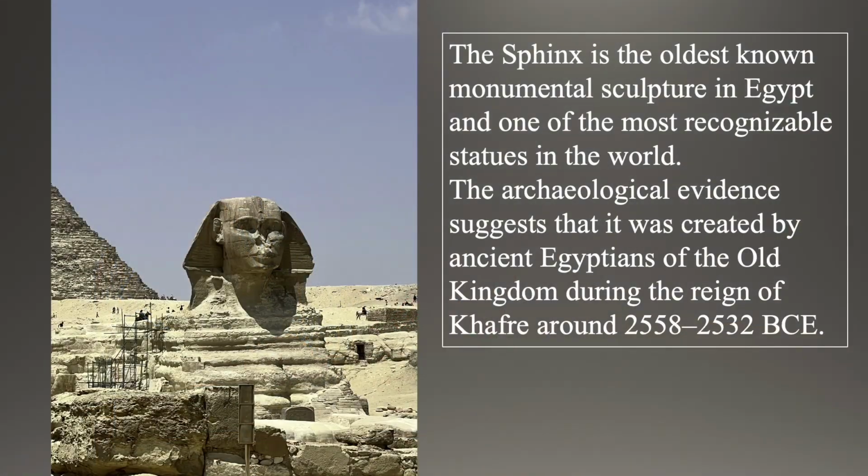Now, the Sphinx is the oldest known monumental sculpture in Egypt and one of the most recognizable statues in the world. Now, the archaeological evidence suggests that it was created by the ancient Egyptians of the Old Kingdom during the reign of a pharaoh by the name of Khafre, and that would be around 2558 to 2532 BCE.